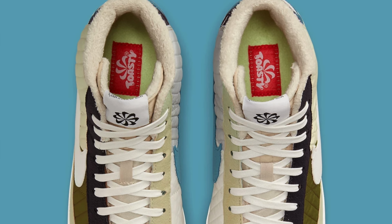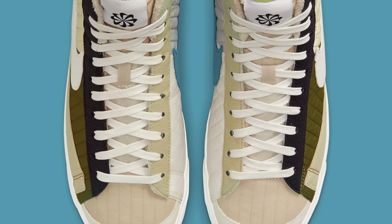And actually, I think both of these colorways are very clean. If I had to pick one, I might go with the Sail colorway because I like these sort of lighter tones a little bit better, but they're both super nice. That said, I think that this release might be overshadowed by another release that we have yet to talk about on the 10th, and I just don't think there's a lot of hype behind either of these colorways, so for that reason, I'm giving both of these shoes a sit.